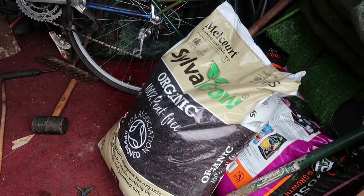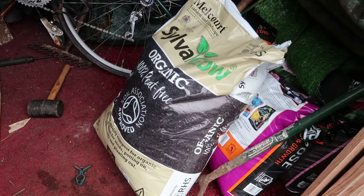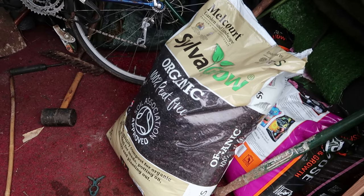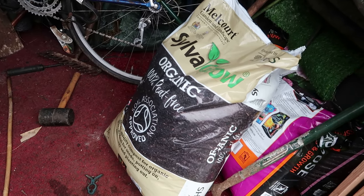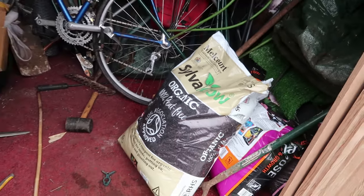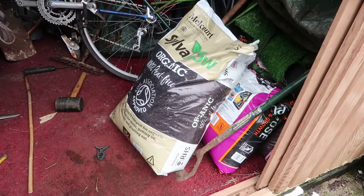When I went to the till with it, the guy said, "Oh, a bag of posh compost." Yeah, it cost a lot more than normal. What was it? $10.99 a bag. But if I have a bit of success rate with that, then I'll be quite happy.